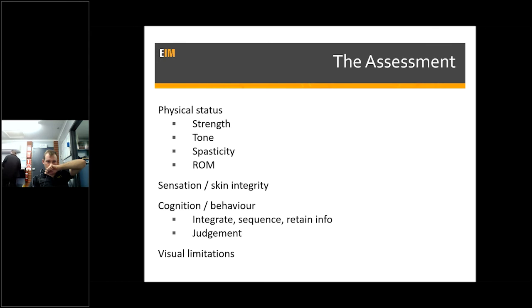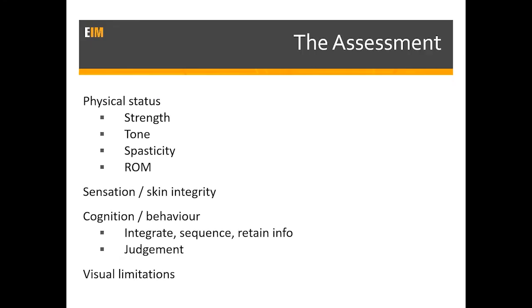Sensation is a very good indicator of comfort and also skin integrity. Will they get that trigger to move if they're uncomfortable? Also about tolerance of sitting. Skin integrity gives you an idea of their risk factors. We know that once somebody's had some sort of grade 1, grade 2 skin injury, their skin is never as healthy again. So we'll just need to build that into the skin integrity, skin safety program.